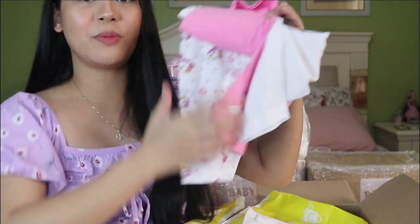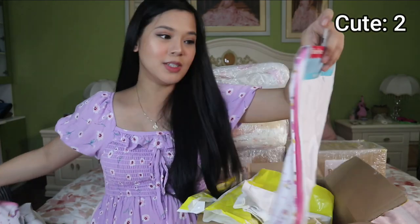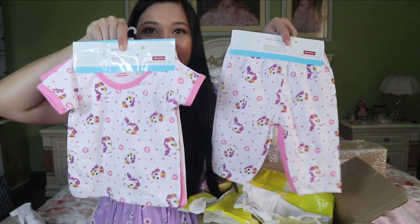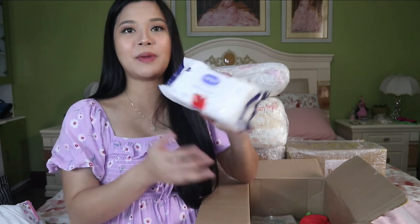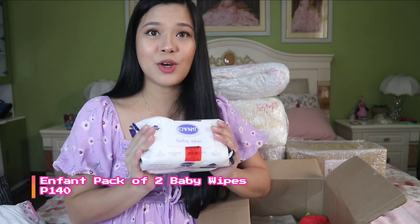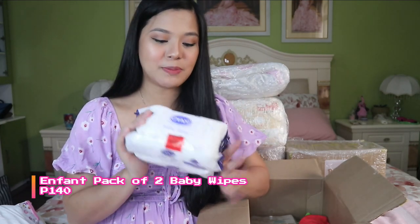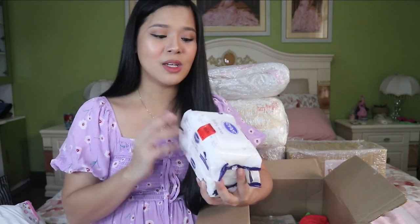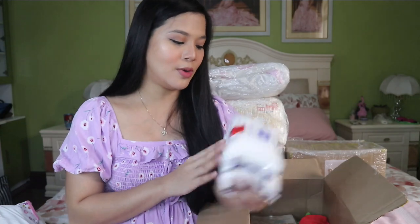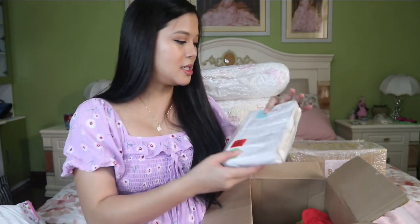Ayan. Ito yung mga colors. So, brand cute. Cute! So, next item here is this one. Yung baby wipes niya. Hindi ko pa sure kung anong magandang klaseng baby wipes for baby. Pero I heard that Enfant is a really good brand. So, Enfant na lang muna yung binili ko. And I got 2.